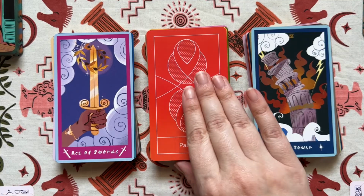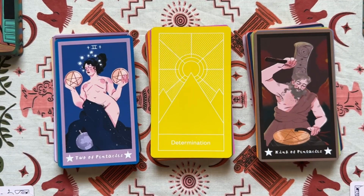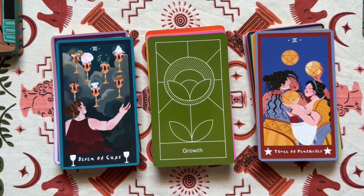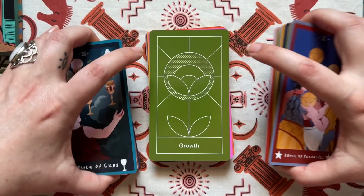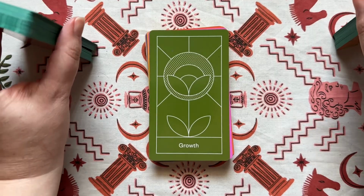Passion with the Ace of Swords and the Tower. Whoa, that is a very yellow card. Determination with the Two of Pentacles and the King of Pentacles. I like it. And we'll do this one, Growth with the Seven of Cups and the Three of Pentacles. Yeah, I think this one's going to work for both. Growth with the Three of Pentacles is perfect.